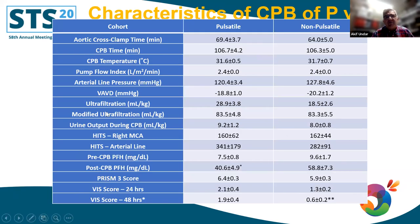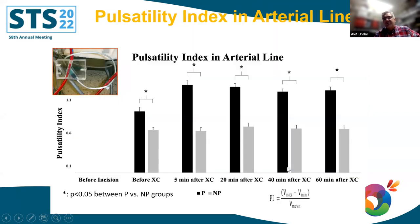And for cardiopulmonary bypass time and cross clamp time, the cardiopulmonary bypass characteristics were very similar between the two groups. Arterial line pressure was very similar, pulse versus no pulse. Emboli counts of 160 in the pulsatile group versus 162 in the non-pulsatile group in the arterial line were very similar, not statistically significant, and plasma free hemoglobin level was also very similar between the two groups.